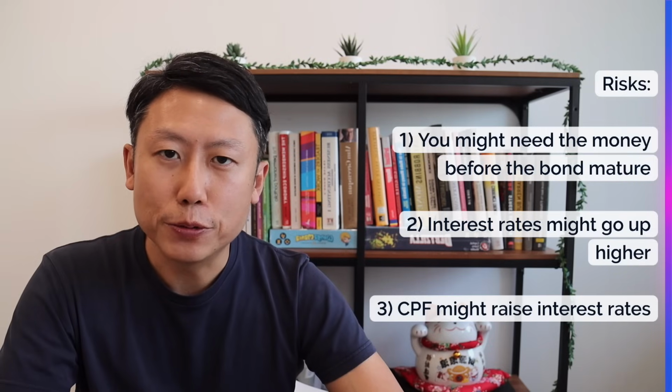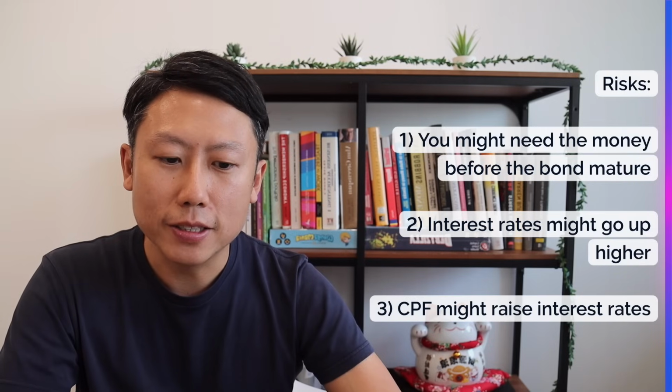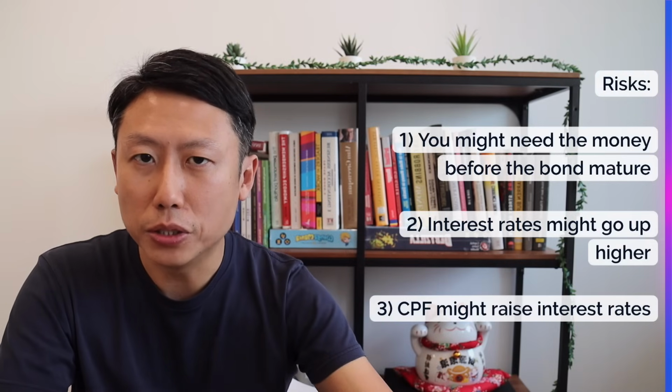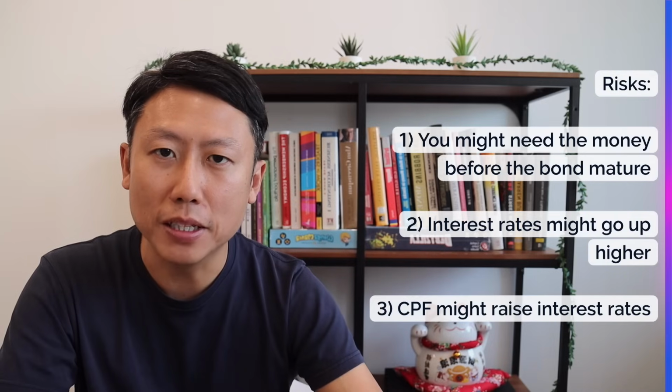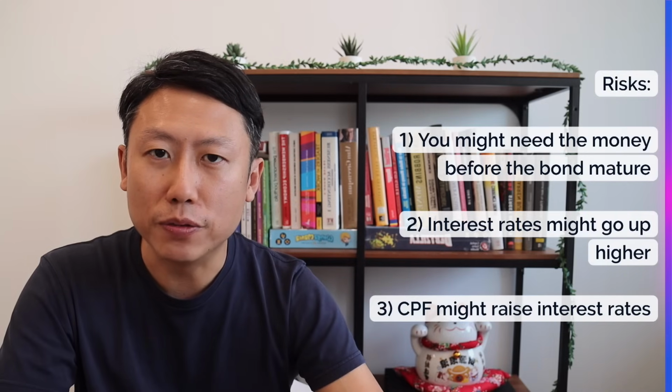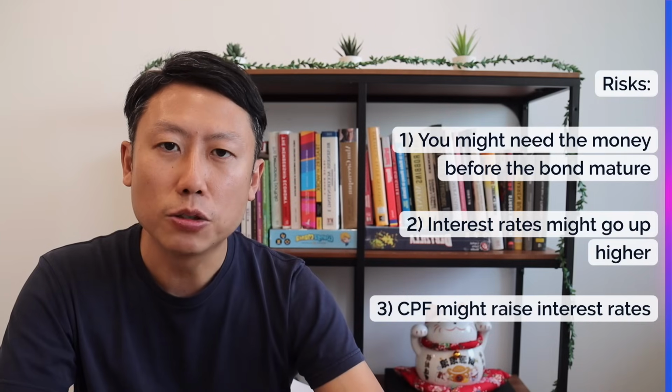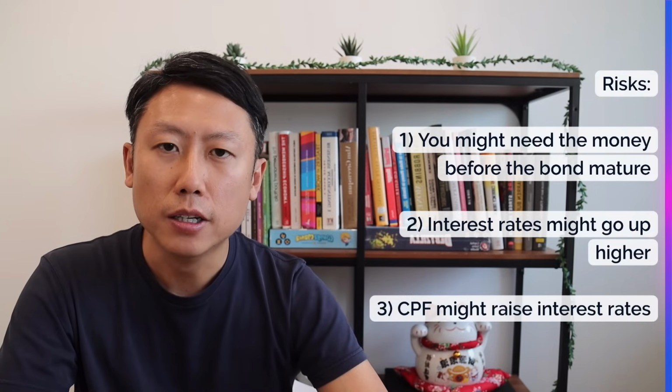Every investment comes with risk, and the very first one is that let's say you need the money before the bond matures, right? Because when you buy the bond, your intention is to hold until maturity instead of trying to sell the bond in the middle of the tenure, because if you do that, the price may fluctuate. It might go below the price you paid for the bond. So if that's the case, you will lose money. Right, so there is a risk.